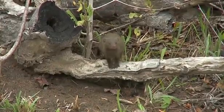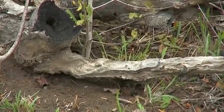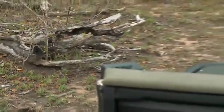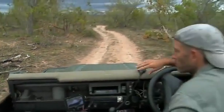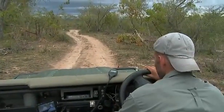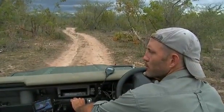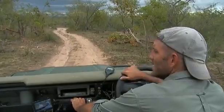All right, let's leave these chaps to themselves. We'll carry on down. I'm wondering if that magnificent herd of elephants won't be at Treehouse Waterhole, so let's go and have a look there. Marvellous. Thank you, chaps. I'm not even afraid of the engine noise anymore, which is fantastic.